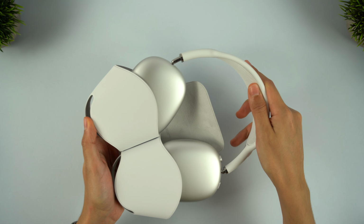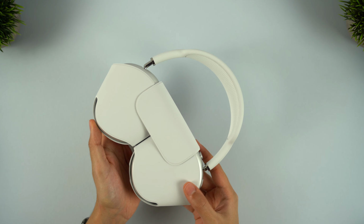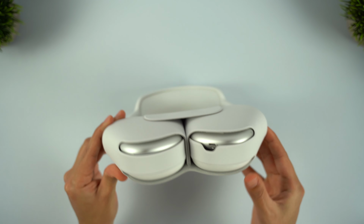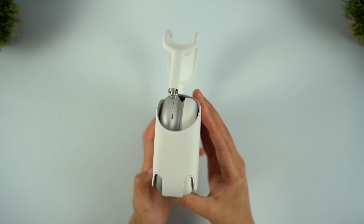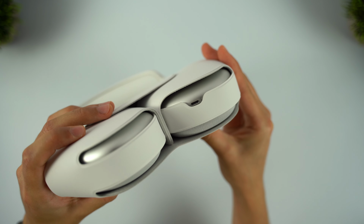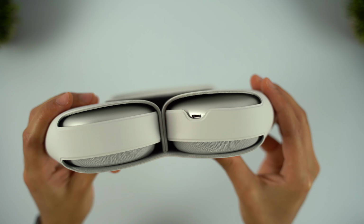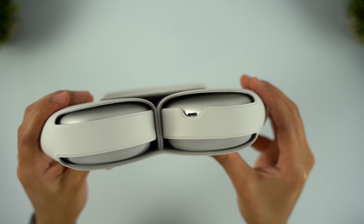First of all, the headband is entirely exposed, so there's no protection here whatsoever on what is clearly the most delicate part of the headphones. But then you look at the ear cups, and these are really exposed too, and can easily become scratched and damaged. Okay, Apple have thought to leave the lightning port open so you can charge these whilst they're in the case, but why they've left the rest of your $550 headphones unprotected, I have no idea.